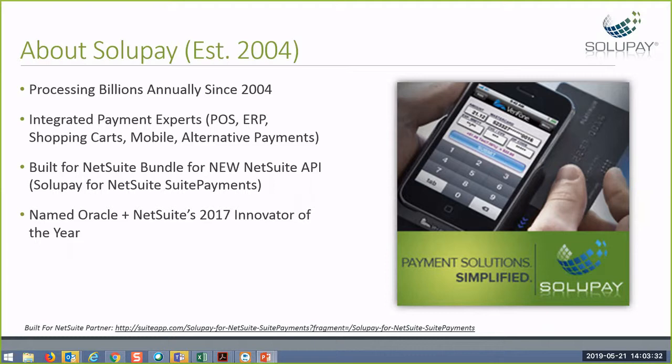When we started with NetSuite, we actually had a few customers that were experiencing some issues from a payment standpoint that were existing customers of Solupay, but utilizing NetSuite. And what we found was we asked them what those issues were, and it could be simple stuff, not to throw some of our competitors under the bus, but simple things like if you went to run a sales order, for instance, and the cash sale amount was greater than the sales order amount on one of the gateways with the legacy API, you wouldn't be able to check out.